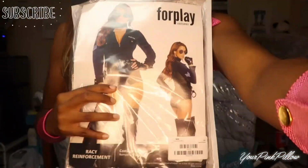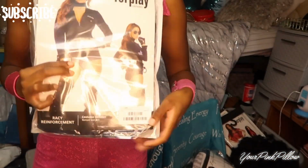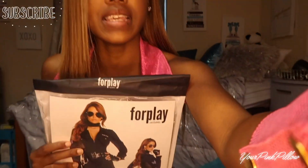But yeah, this is this one. Boobies out. Okay, so here's the next costume. This is the You Better Behave costume, LOL. So here's the costume. I guess it doesn't come with too many pieces, but let's find out.